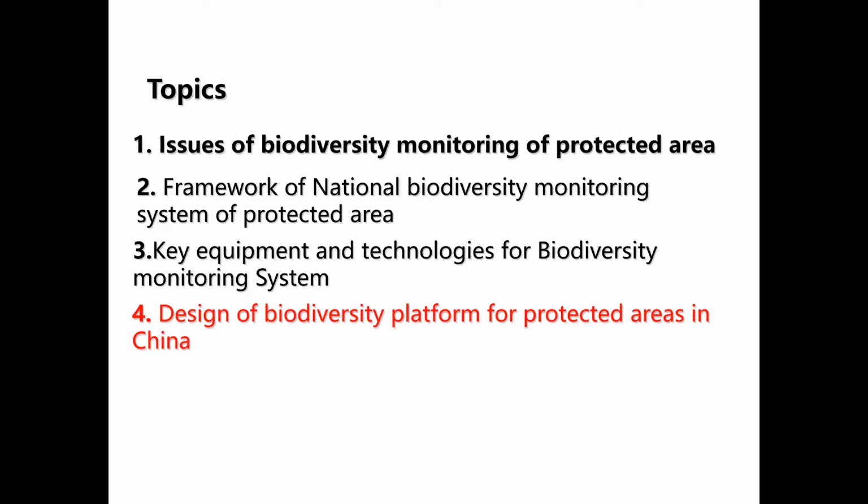And then the whole network system for 4G free communication areas, and the remote sensing of habitat energies and the human impact assessment. These are seven aspects in our research for the biodiversity monitoring system.